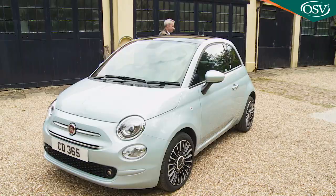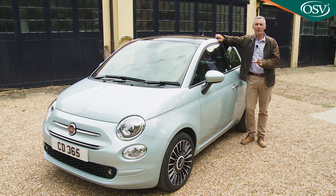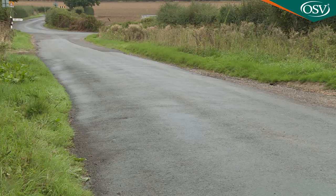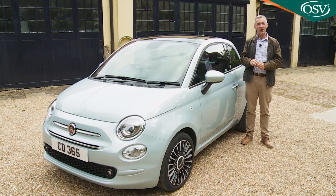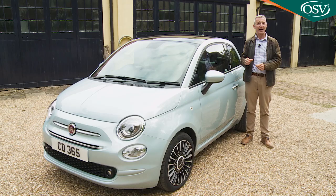On to safety. Now, you don't get any of the latest electronic camera-based features that are now creeping onto rival models, but all the basics are very much in evidence. So even the cheapest trim level gives you twin front, side and curtain airbags, plus a driver's knee bag. There's ESC stability control, plus anti-lock brakes with HBA, that's hydraulic brake assistance, to help in panic stops. And those will be advertised to following motorists by automatically activating hazard warning lights. On top of that, you get Fiat's ASR and MSR traction control systems, tyre pressure monitoring, and a hill holder clutch too to stop you from drifting backwards on uphill junctions. It all justifies this car's 5-star Euro NCAP safety test rating.